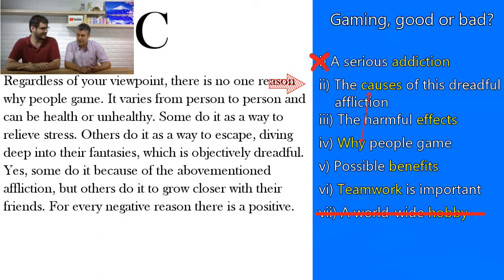Causes and reasons. I'm going to say maybe for that one. Okay, let's see what's next. Number three, the harmful effects. No, I think it's more causes and effects, just from what we've read. So, no. How about number four?